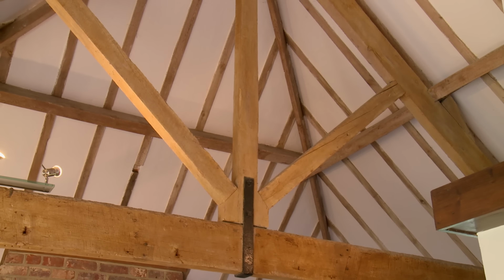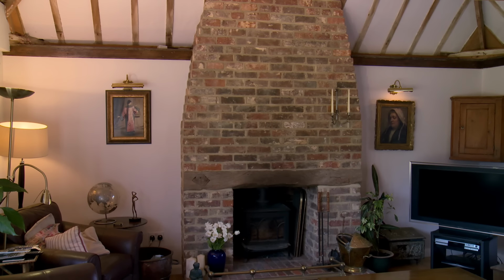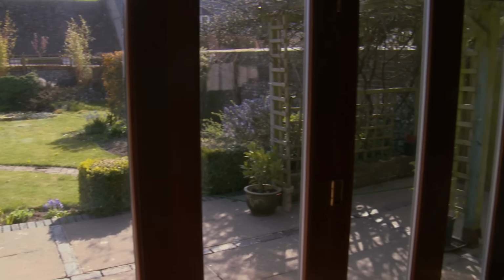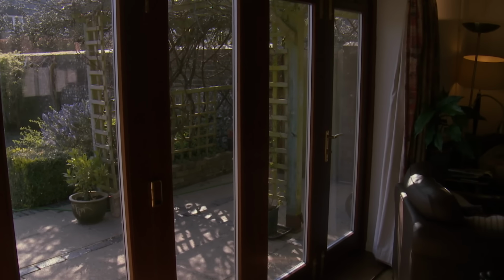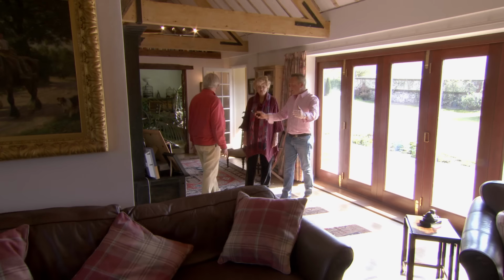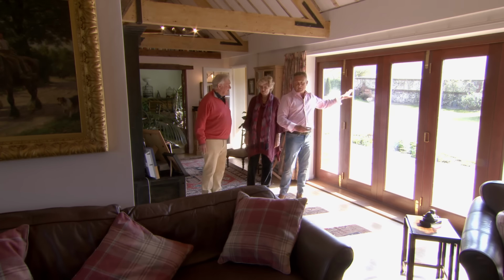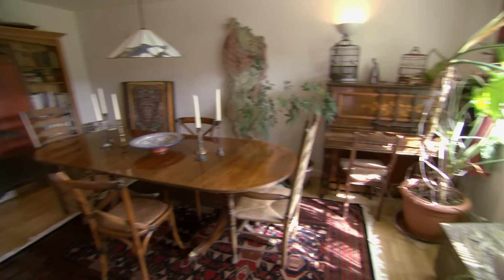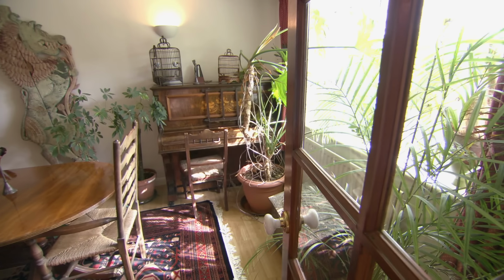Yeah, I like the beams and all those trusses, and I like that big brick chimney breast. That's great. I love the windows. I like the fact that you could open that up and bring the outside inside. Absolutely, imagine it. And I think you could have a nice dining area here, making the best use of the views out that way. And maybe the dining room as it stands could become your study. Yes. Come and have a look through here.